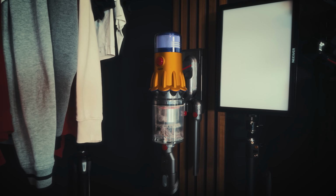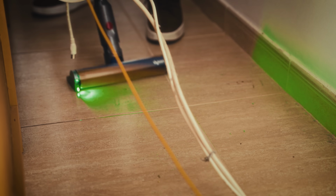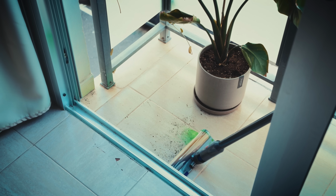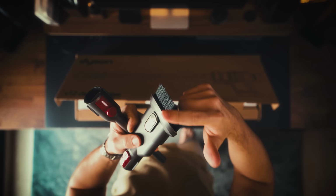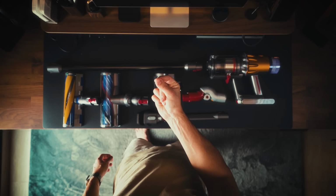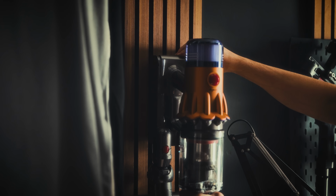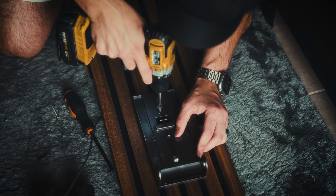Dyson V12 Slim Absolute. I didn't know I would look forward to cleaning my house after buying this. The green light on the head reveals invisible particles on the floor and transforms a boring activity into a game. The cordless vacuum comes with lots of different attachments, including a stand to hang it. In my case, I took advantage of the wood panel to avoid further damaging the wall. Not only does it look better, but it also helps hide the power cable elegantly.